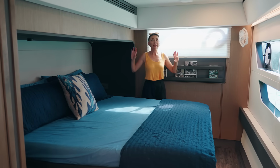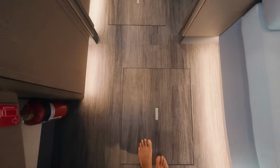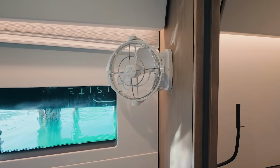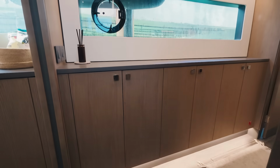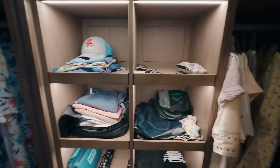We have indirect lighting everywhere. There are little pen lights, lots of mood lighting in the whole boat. You've got fans and ventilation, ACs. There are cabinets everywhere. There is a big owner's closet. Walk-in closet.